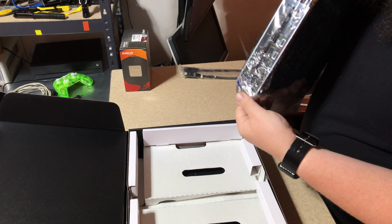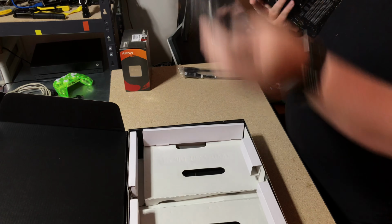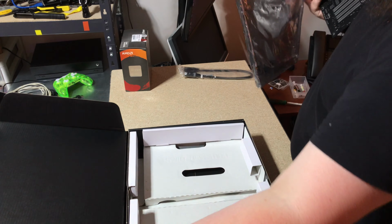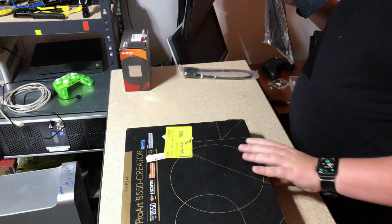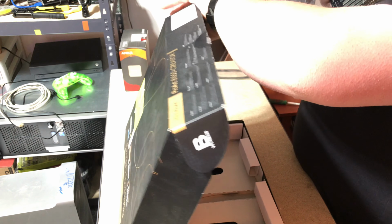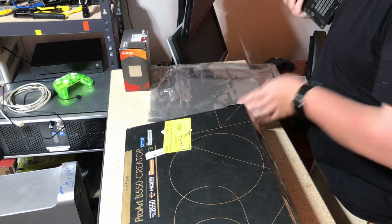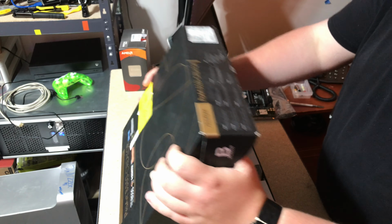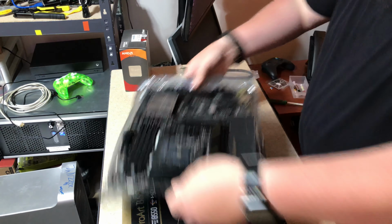When I saw this board at Micro Center, my response was, "Wow, why is a $250 board $95?" So I spoke to the rep that was helping me, and his response was, "Oh, because someone returned it and they didn't like it." Like, what do you mean they didn't like it?